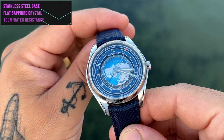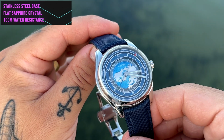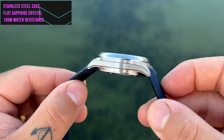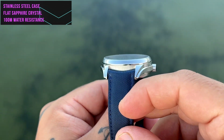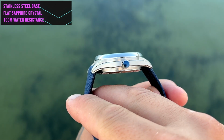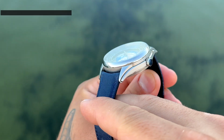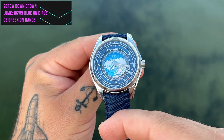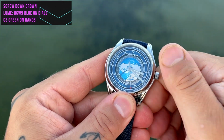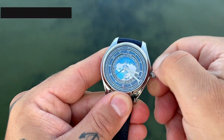We have a stainless steel case with polished, brushed and sandblasted finish all over, and a flat sapphire crystal glass, 100 meters of water resistance, a screw down crown, and the lume is BGW9 blue on the dials and C3 green on the hands.